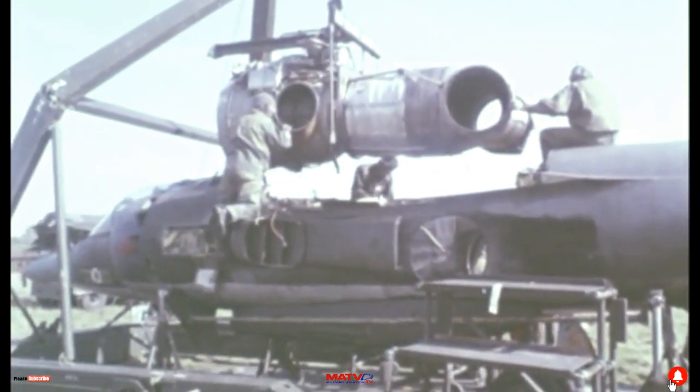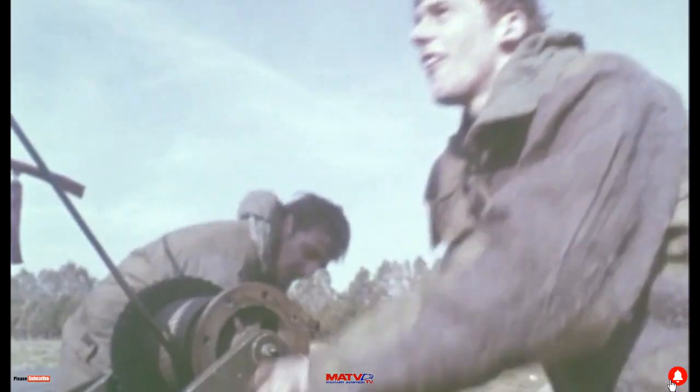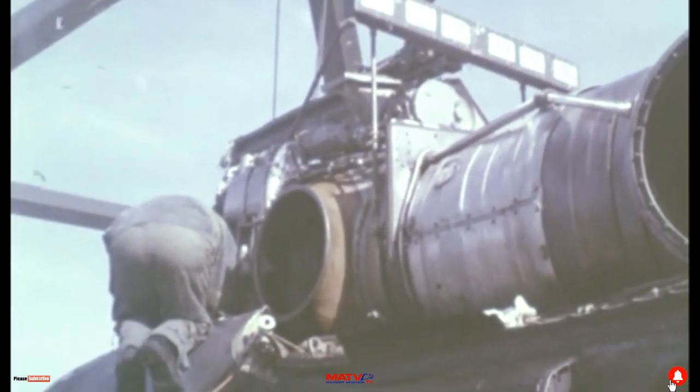Meanwhile, the ground crew on another site have been given a really nasty assignment. It's a complete engine change in the field on one of their aircraft. If they're lucky and don't hit any snags, it may take 8 hours.